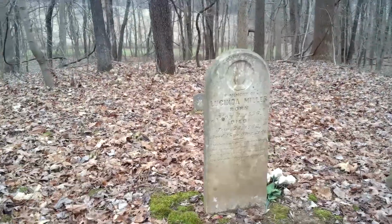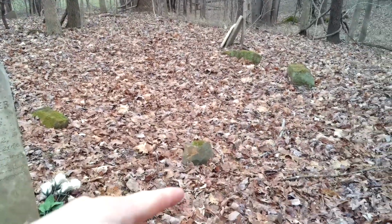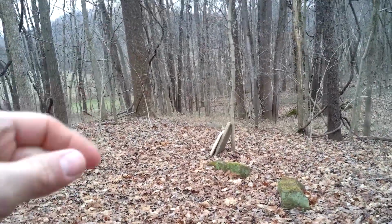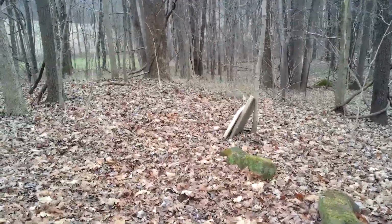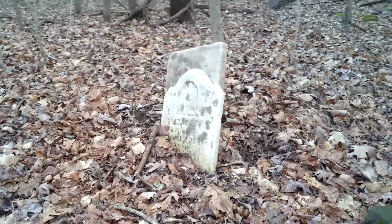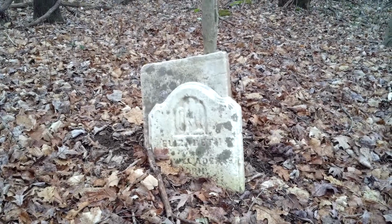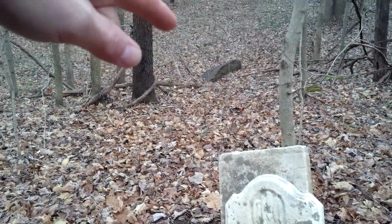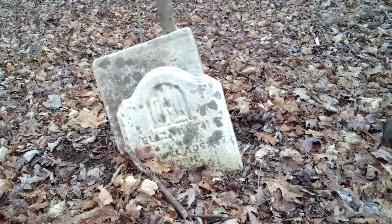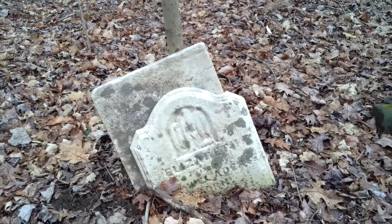We start off with this beautiful stone here for Lucinda Miller. As you can notice, there's some stones here and here, her marker, some more stones, but we got another stone right over here, broken in half. This stone, Elizabeth, not sure last name. Got another large stone back here, and another large stone over here. But this stone right here is for Elizabeth. Beautiful weeping willow on top. And you know what? I think this might be two people.